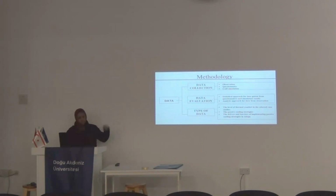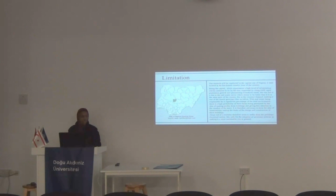So the data collection is going to be based on observation, questionnaires, and then CAD simulation. The evaluation is going to be based on a statistical approach for the data gotten from the quantitative aspect of the research, and then an analytic approach for those gotten from the qualitative. So the type of data: the level of comfort, the passive cooling strategies, and then the drivers of variance, as I said earlier. So my research is going to be limited to Abuja, which is the capital of Nigeria.